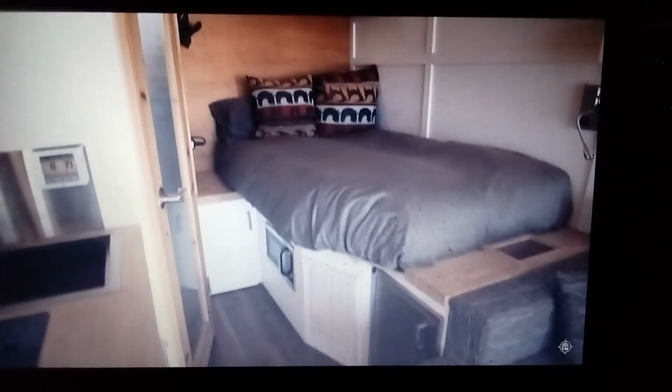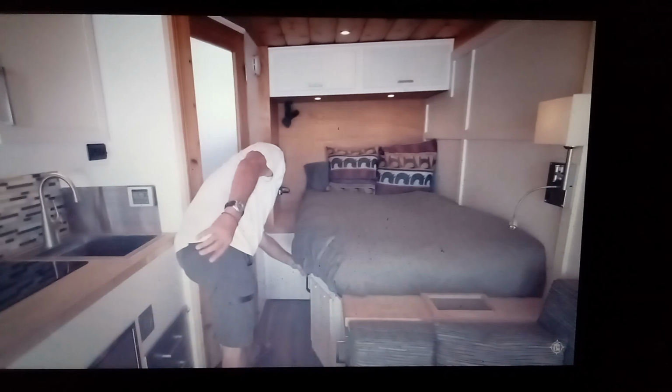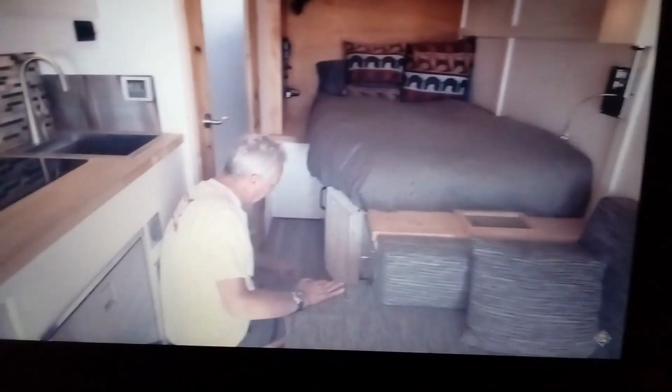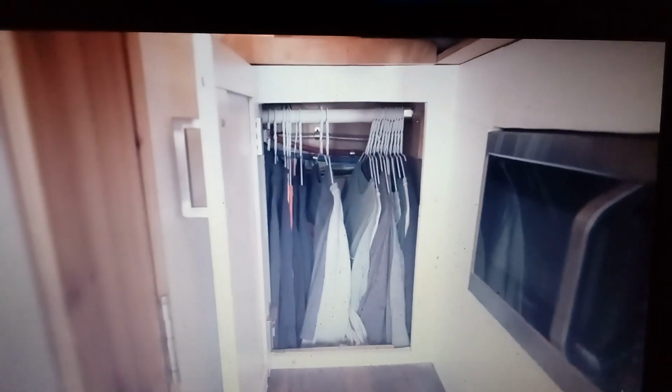This is my sleeping area. It also does a couple other things. This is the air conditioning intake, my microwave. Then down here, the floor rises up to get more storage under here. This is my hamper and shoe storage. This is very deceiving, but it goes down a lot deeper. That's my hanging locker.